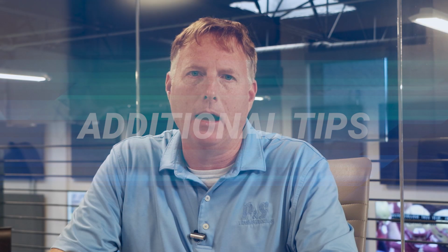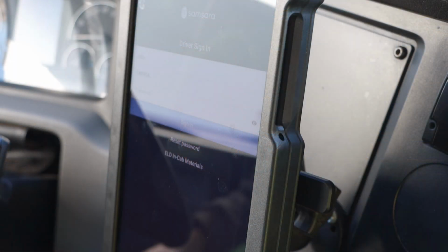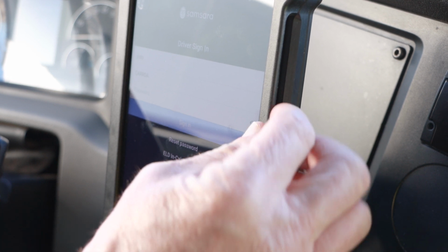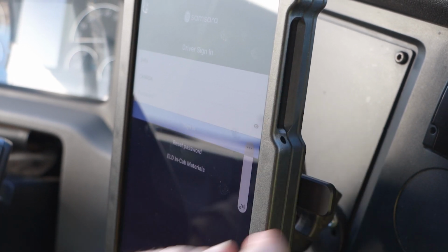Before I leave you today, I wanted to mention a couple of tips to make sure you get the most out of your tablet. If you run both Copilot Navigation and Samsara Hours of Service systems simultaneously, make sure the volume is turned up on your tablet. You will lose visibility of your hours of service, and the Samsara audible notification should give you a warning 30 minutes prior to any violation.